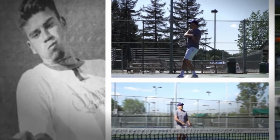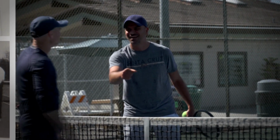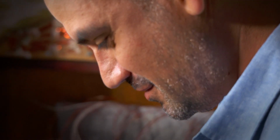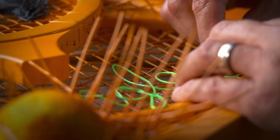Falling in love with tennis came naturally at an early age for Andres Bella of Walnut Creek, California. And while he always enjoys every moment he spends on court, it's at home in his garage that Andres truly is in his element, combining two of his greatest passions in life. My name's Andres Bella, and I'm an artist who uses tennis materials as his primary medium.